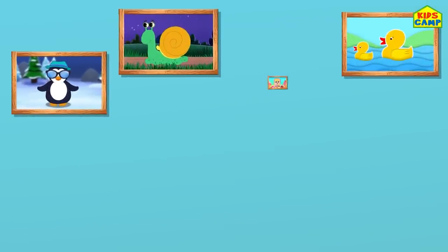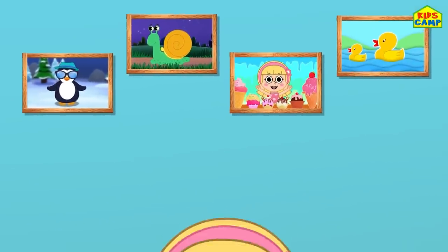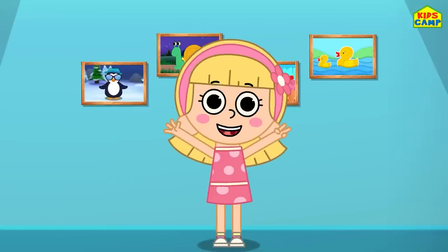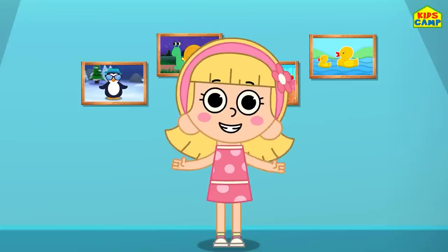Yay! They already look so good up on the wall! Eva's gonna love this! Thank you so much for helping me out! This was a fun game!